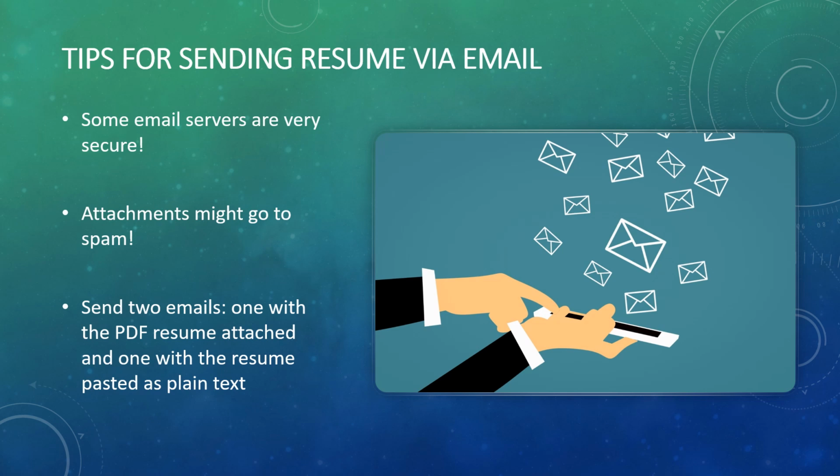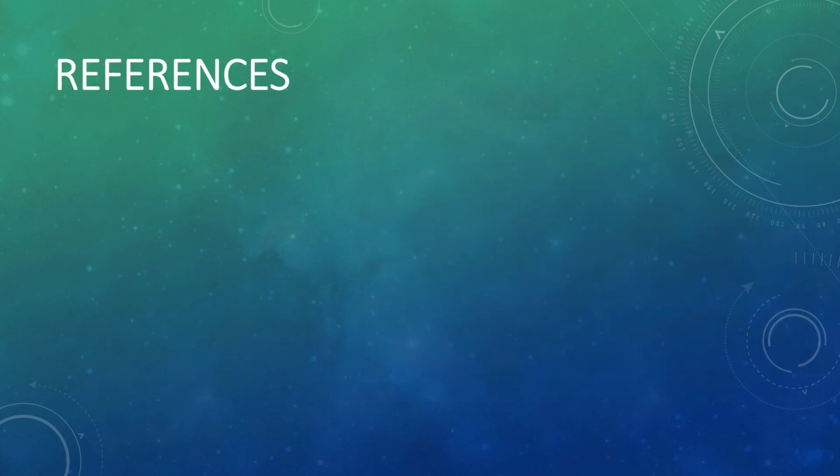The safest thing to do is to send 2 emails, one with your resume as an attached PDF and the other as a plain text email. You'll copy and paste the plain text version of the resume into the email body and send it. This way, if one of the emails doesn't go through, the other will, and you can rest assured that your resume is delivered. Let's talk about references.